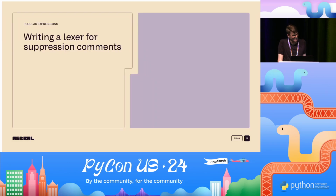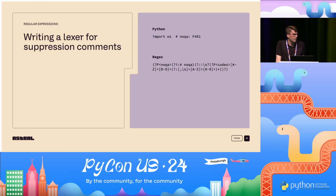All right, here's a totally different example. So in Ruff, we support what we call suppression comments. So you might have an import that's marked as unused, and then you can put a comment on the end of it. We follow Flake8's convention here, where you can put a comment, noqa, and then the error code that you want to ignore. And the way that we originally implemented this is we used a regular expression. It looked something like this.